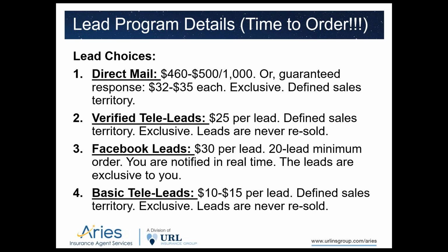Now we also have a defined or a guaranteed response where the lead company is going to do enough mailings to guarantee you at least a minimum of 20 leads. And those cost anywhere from $32 to $35 a piece. Again, they are exclusive leads, and you are also given a defined sales territory.